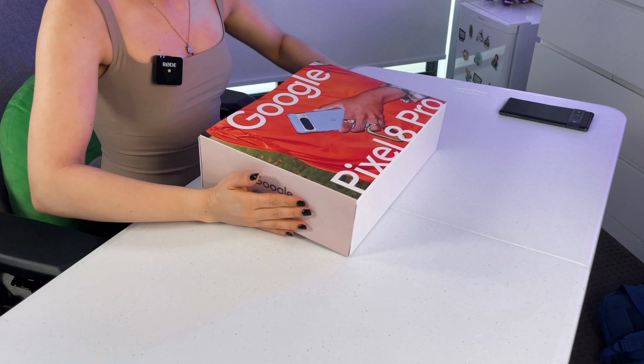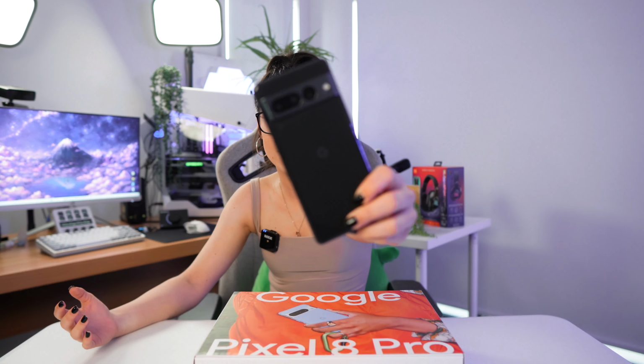So Google have sent over the brand new Google Pixel 8 Pro, and it's already been a year since we looked at the 7 Pro. I kind of can't believe that. So goodbye 7 Pro. Love this phone though. I'm very excited to move on to the 8 Pro because it looks like Google are really focusing on their software side of things this year. There's going to be some cool stuff that we can test out.